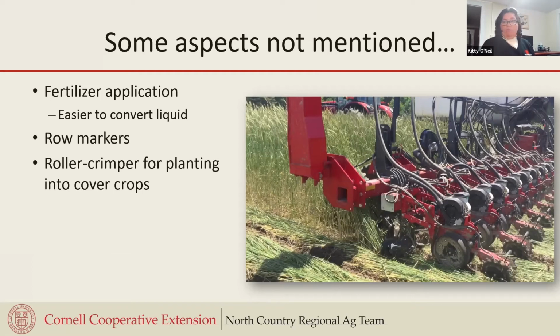I didn't talk about row markers, those arms that kick off to the side and mark where you should aim the next pass. They don't work very well if the soil isn't tilled. It's hard to see anything. So they make some special row markers with hydraulic down pressure and big aggressive coulters on the end, or you can use a foam row marker, or you can use a GPS system and eliminate the need for a row marker altogether.